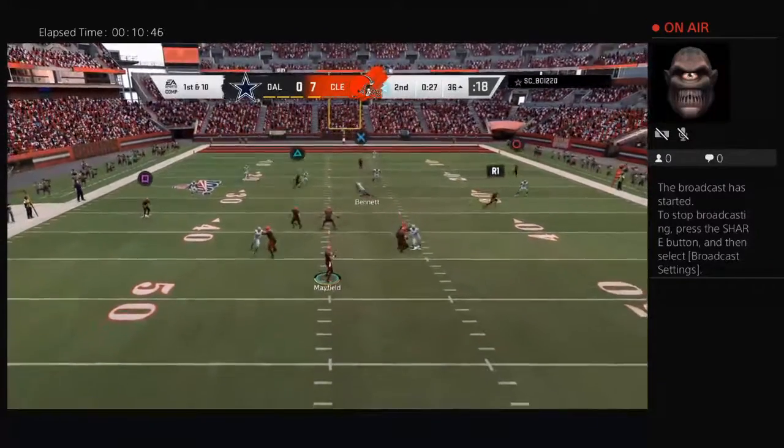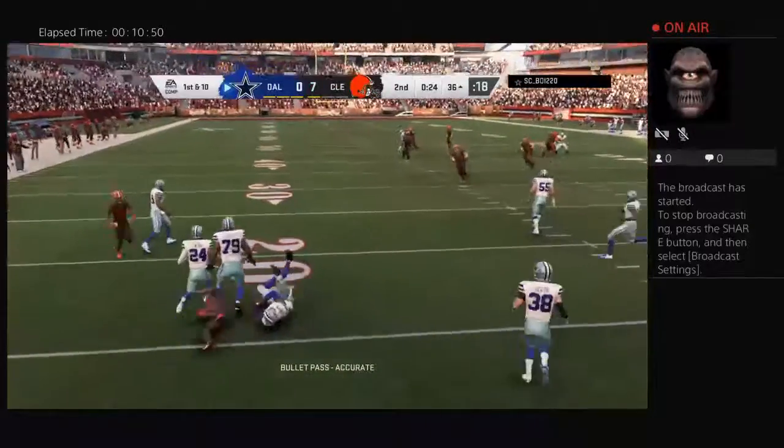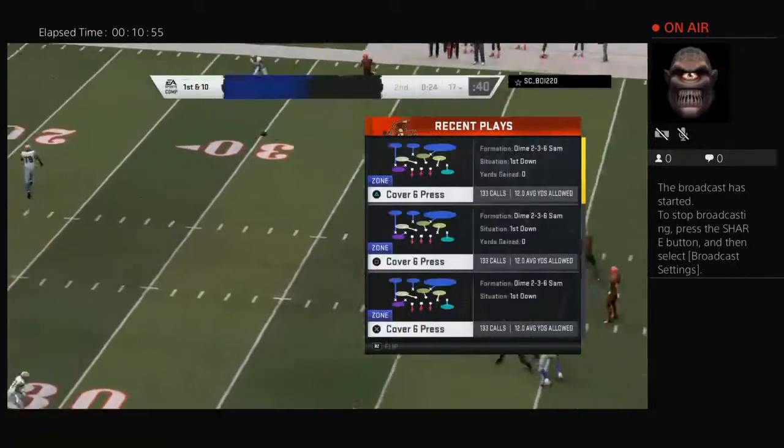Following the interception, Mayfield. And for the third time here in this half, it's intercepted. Picked off by the linebacker, Jalen Smith.